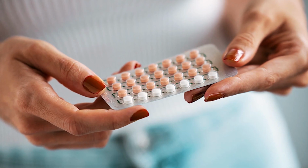And another question, how well did these things work and why? So for example, let's say you took the birth control pill that was primarily estrogen. Some birth control pills are progesterone only, and some pills are a mix of estrogen and progesterone.